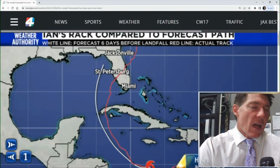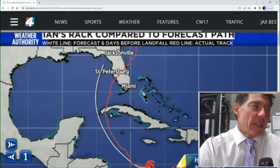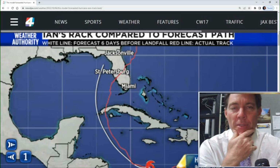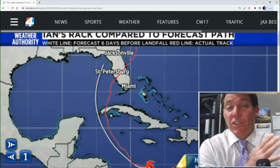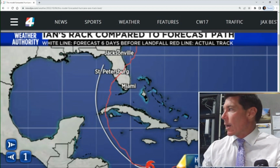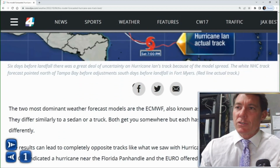Let's take a look at the red line here. This was the actual path that Ian took. And even early on, the Hurricane Center was expecting the storm to be north of the Tampa Bay area. They were kind of weighing their forecast closer to the GFS, even though the European model was closer towards South Florida. But over time, eventually the GFS did switch back closer to the European model.